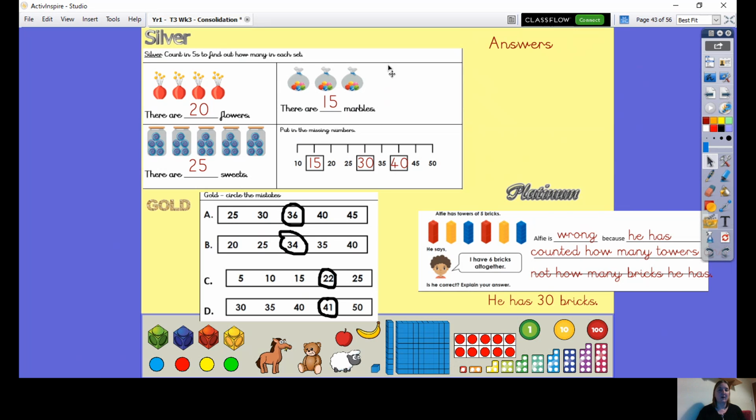Okay, so here are the answers. So there were 20 flowers, 25 sweets, 15 marbles, and then the missing numbers were 15, 30, and 40. Okay, these were the wrong numbers because they should have ended, if you remember, they either had to end in, I can hear you all saying, a 5 or a 0, and none of those do. They're not the right number. So this one should have been 35. This one should have been 30. This one should have been 20, and this should have been 45.